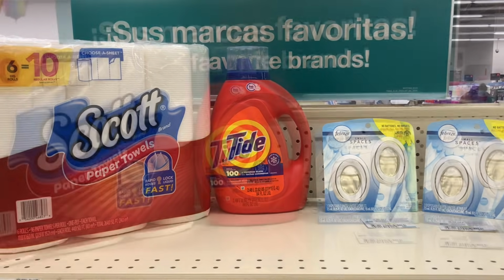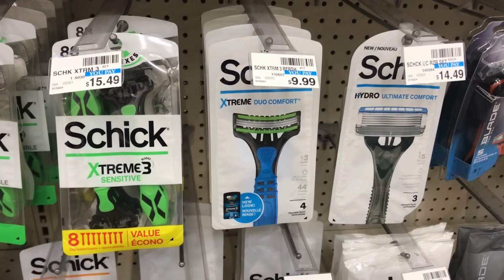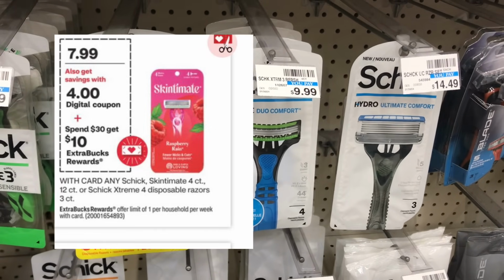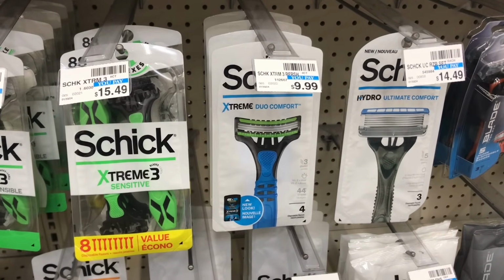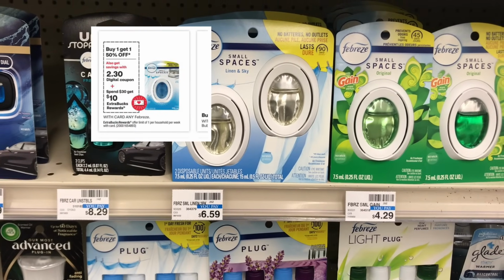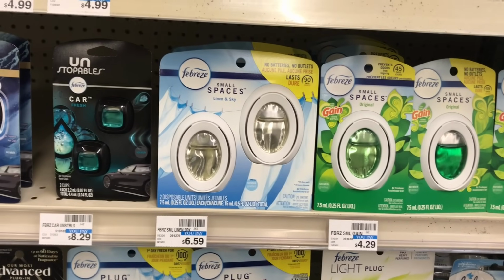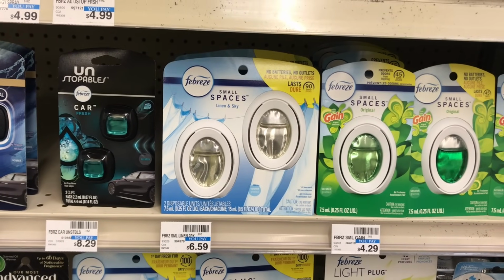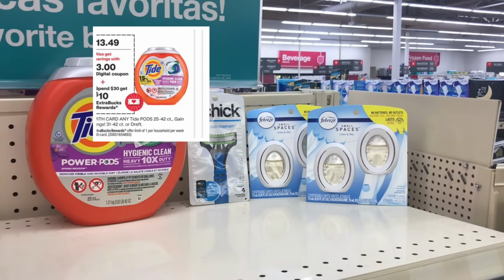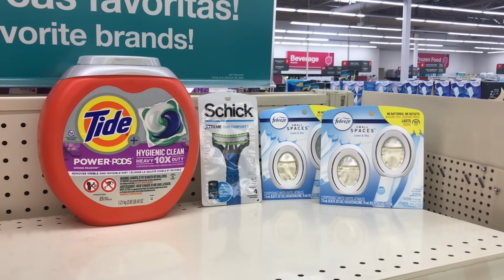The second option I have is to pick up one of the Schick or Skintimate disposable razors. They're on sale for $7.99. You're just picking up one. Then pick up 2 of the FBR Small Space, the 2 count, on sale for buy one get one half off, and they're priced at $6.59. The second one will be $3.30. The third item you can pick up will be the Tide Pod, on sale for $13.49. These 4 items will total $31.37.